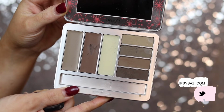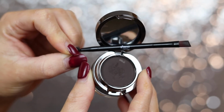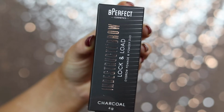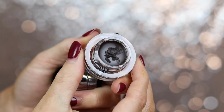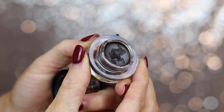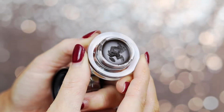I think they give you color, they give you the pigment, but also are a little bit softer and kind of easier to work with than any other product. And then you have the pomades, which are really pigmented and really great if you like a really defined brow, and usually the pomades will last a little bit longer than powders as well. So there's pros and cons to everything, and it really is just a personal opinion.